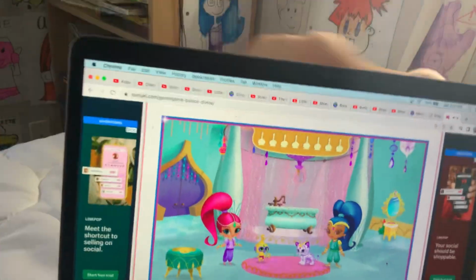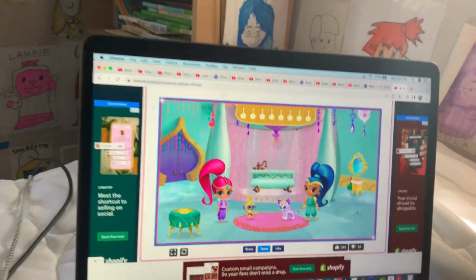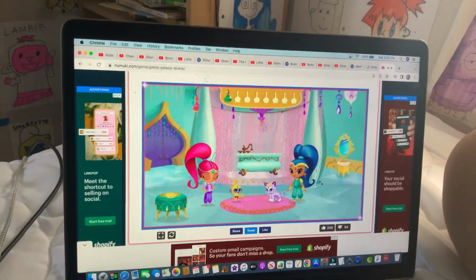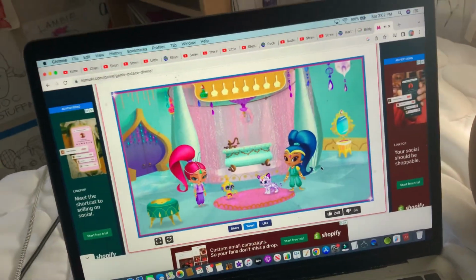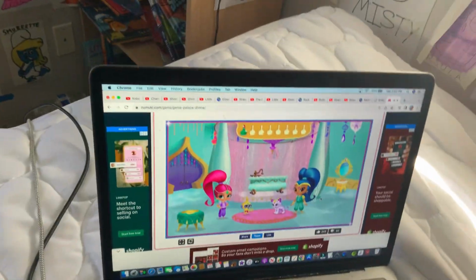Genie bottles can be hidden. Tap on things to look for them. You found a genie bottle. Do you have magic powers? There's still one more genie bottle in this room. Where in genie world did we hide it?